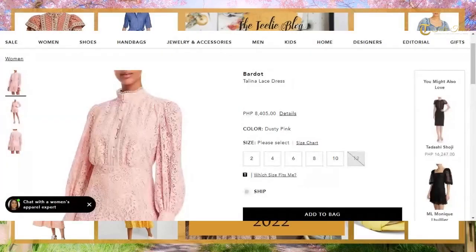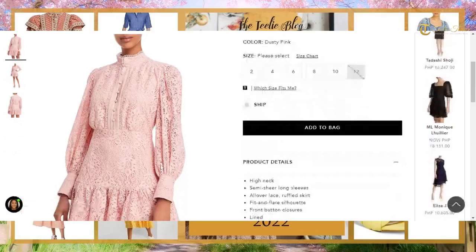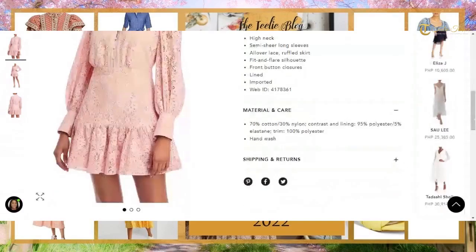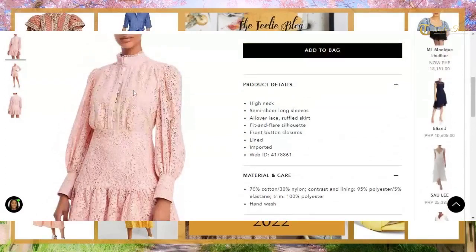Okay, so this is the Bordeaux Talina Lace Dress in Dusty Pink. This is a very delicately feminine spring dress from Bordeaux. It features a gorgeous high neck, semi-sheer long sleeves, as you can see here, and a lovely lace ruffled skirt. It has a fit and flare silhouette, perfect for twirling or walking through a gentle breeze. It also has front button closures that offer a classic look, and it is made of 70% cotton and 30% nylon.